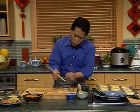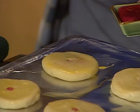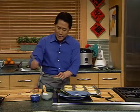So all you have to do is use a chopstick. You hold on to this and put it right here. Look at this. Look at that. 1, 2, 3, 4, 5. 9. I have 9 of this. 9 is a good luck number. 9 means long-lasting relationship. Go, go. Okay.